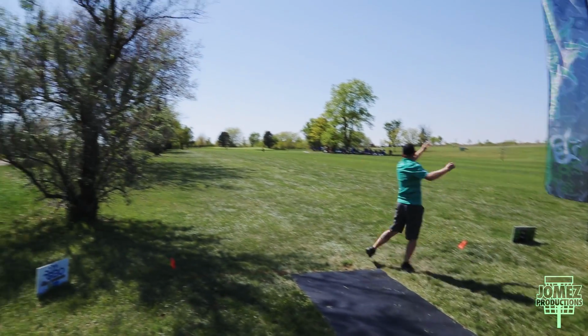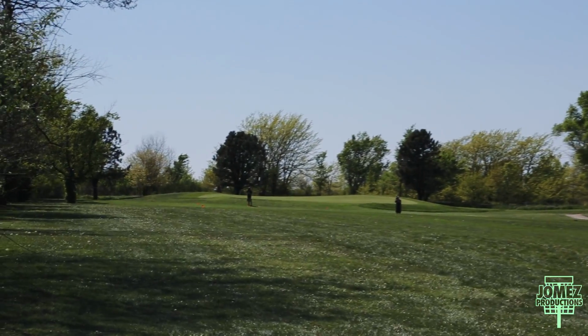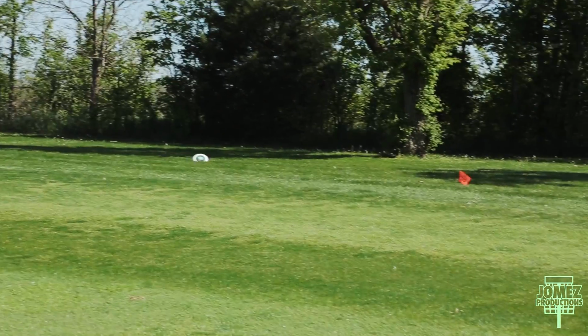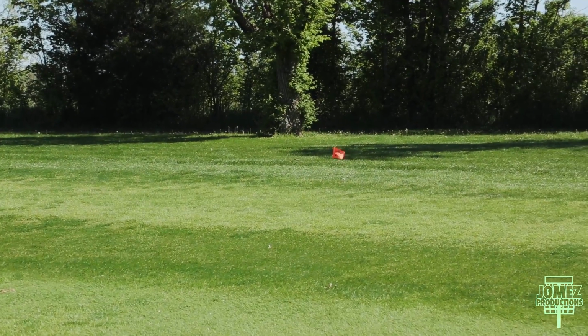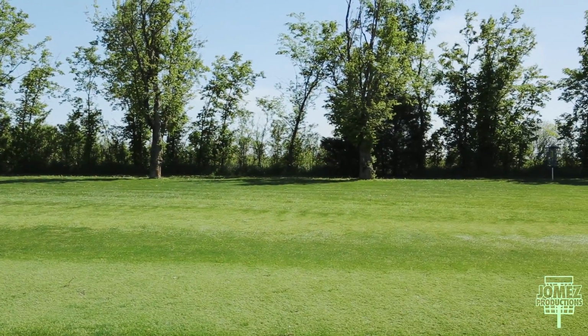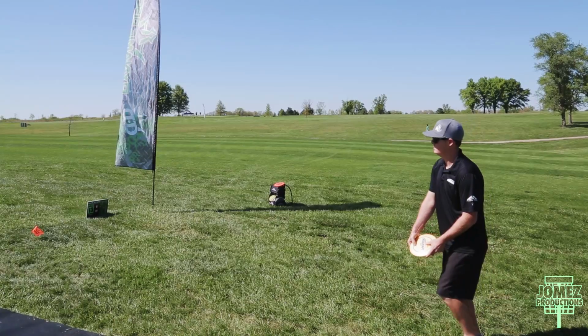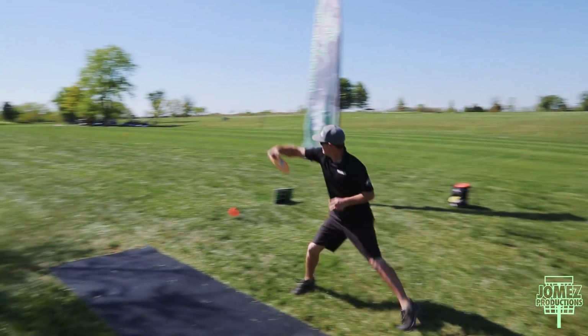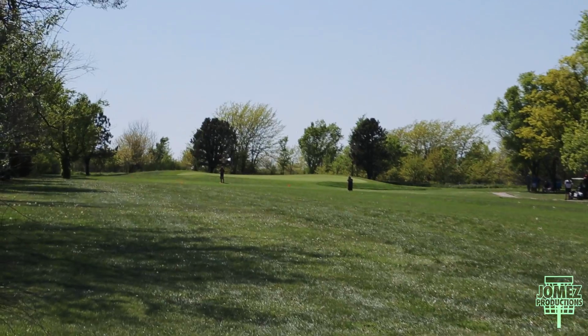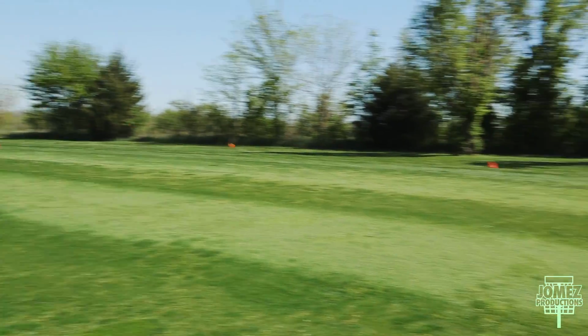And from this angle you can tell with the short grass right there, the line with the tree in the middle of the fairway right there, it's probably about 20 to 25 feet. And then it gets a little bit wider towards the basket. And then when you're pin high with the basket, I'd say it's about 45 feet all the way out wide. Oh, nice. So, like you're saying, the further you run at it, the more likely you are to stay in bounds. Yep.